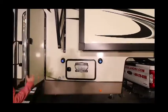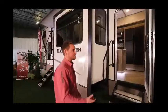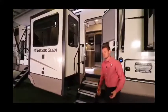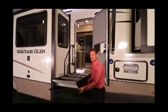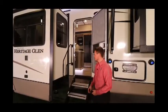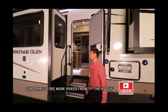Now, as we work our way back to the main entrance here, you'll also notice on both of your entries, you'll have these beautiful MORryde steps. MORryde steps are probably a must-have on all of your big fifth wheels because they're so easy to use. You can flip them up inside the trailer like so. Of course, they're adjustable on either side too, so you can always get that nice stable entry inside of your coach, and it keeps them protected from wearing out over the years, like those ones you see tucked underneath the fifth wheels.